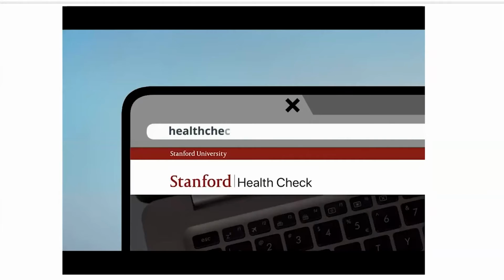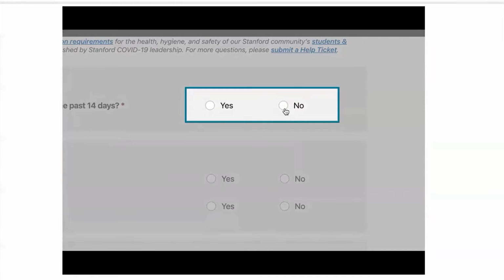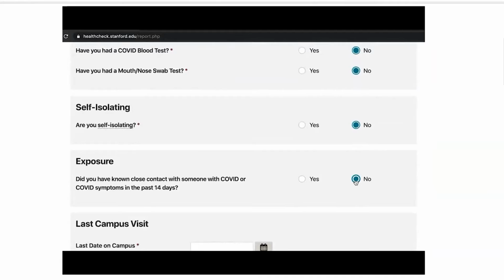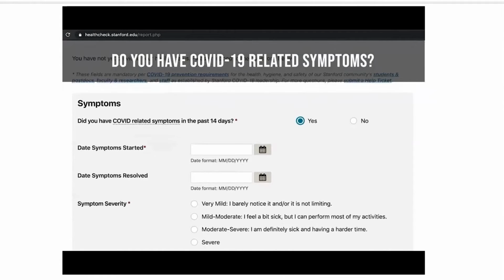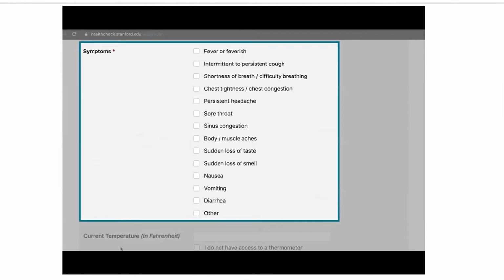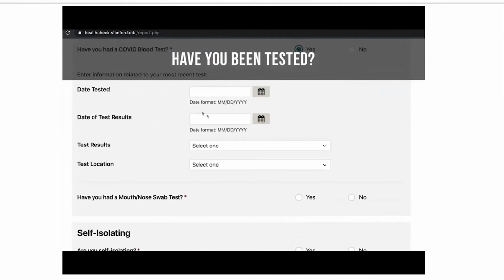Here's how it works. Go to healthcheck.stanford.edu. Answer a few yes or no questions about your experience with COVID-19 symptoms, testing, self-isolation, and exposure. If you answer no to all questions, you'll submit the assessment. If you respond yes, we'll ask for a few more details. Do you have COVID-19 related symptoms? If yes, we'll ask about when the symptoms started, how severe they are, and what they are. We'll ask you to check the box next to the symptom you're experiencing and if you've had contact with anyone else. Have you been tested for COVID-19? If yes, please enter information related to your most recent test.